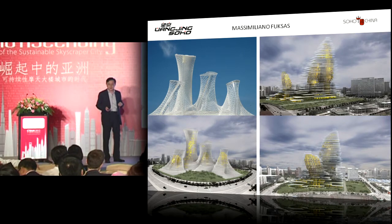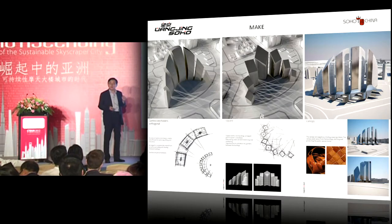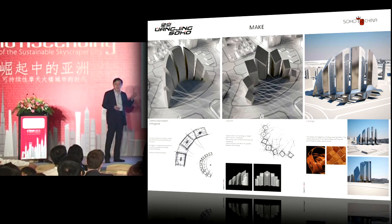Then we also invited Fuchs from Italy. These are the two concepts she presented in the midterm presentation. Zaha Hadid also presented a midterm presentation. Finally is Make. Make is from London. The founder is Ken Shuttleworth, originally a partner of Norman Foster. So we invited 4 of them, and they presented the midterm presentation.